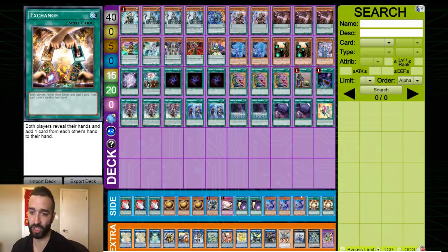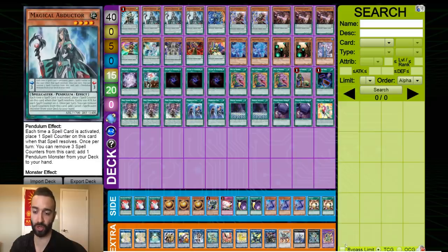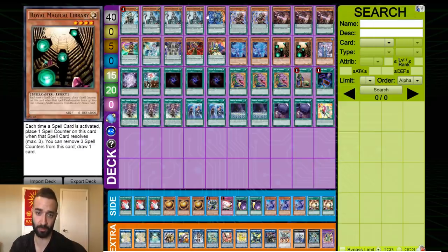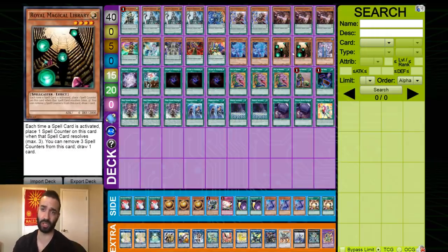So if you open one Exchange and enough to resolve 1 Royal Magical Library or a Servant or an Abductor, you don't need the extra card in your hand because you're getting plus by the pluses that you're playing. So for the people that don't play Abductor or Royal Magic Library, you're just missing out on so many pluses. Yu-Gi-Oh! is about plussing, getting advantage whatever way you can.